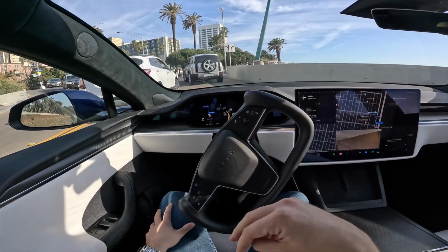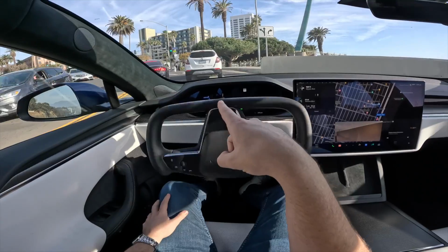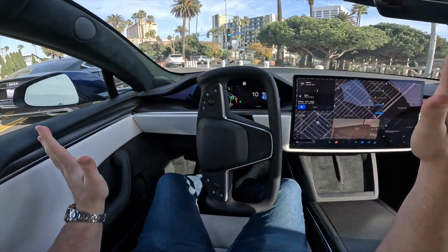All right, look, it's actually seeing that car. I thought it was going to be awkward, but it totally figured out that situation.